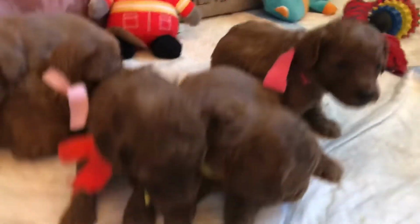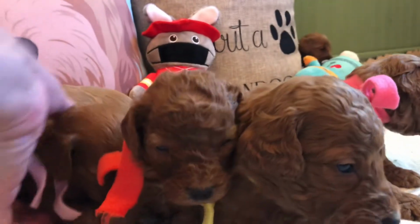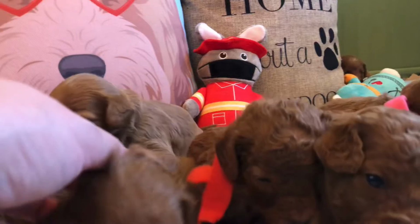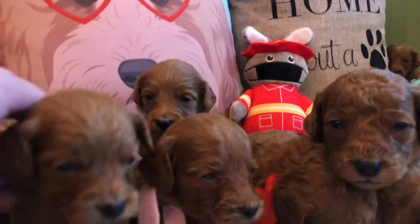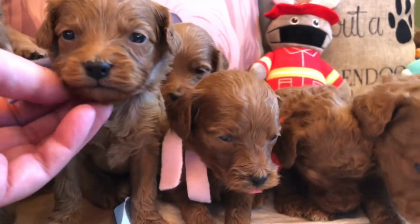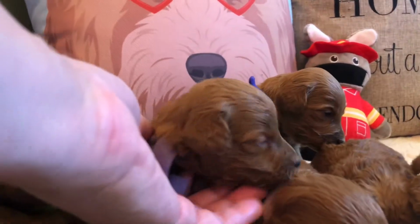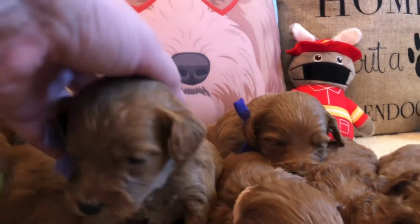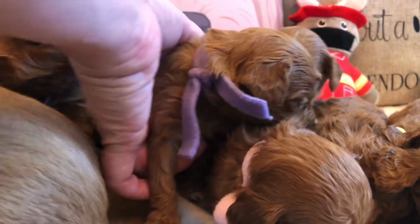Yeah, look at the difference there. Can you see the difference in size? Maybe, maybe not. You're just so tiny. And also tiny is this little girl here. So the tiny ones are getting extra calories. We do give them some extra liquid calories to make sure that they are keeping up with the rest. So this is not a matter of a runt issue. These 3 here just have a little more of the toy poodle genetics in them, so they are small.